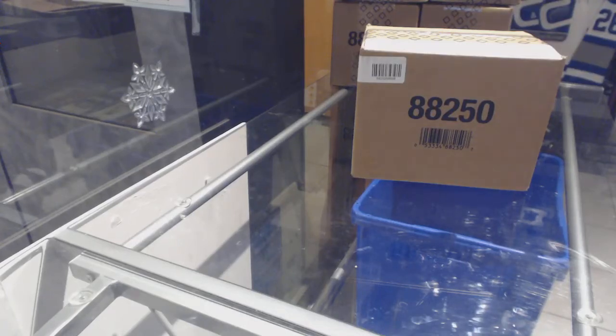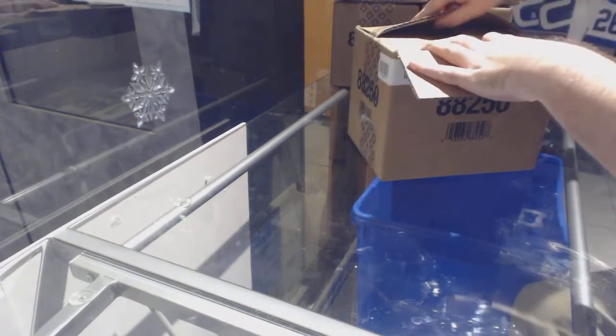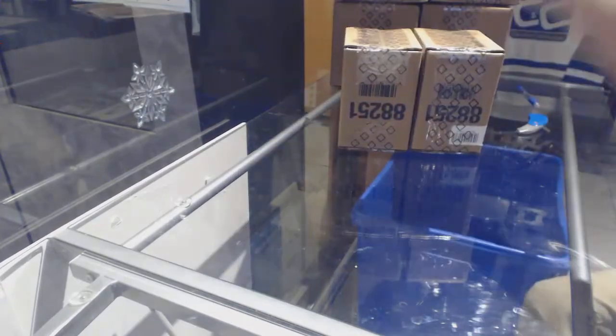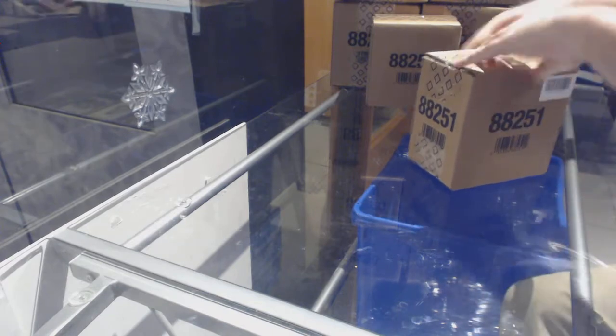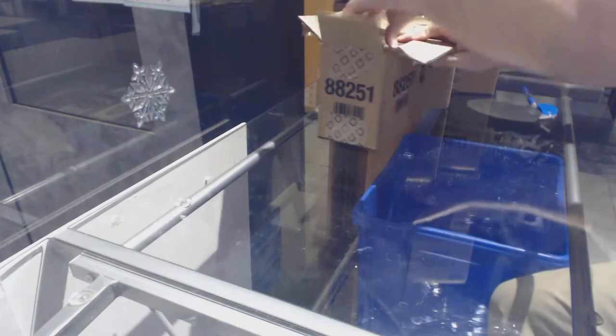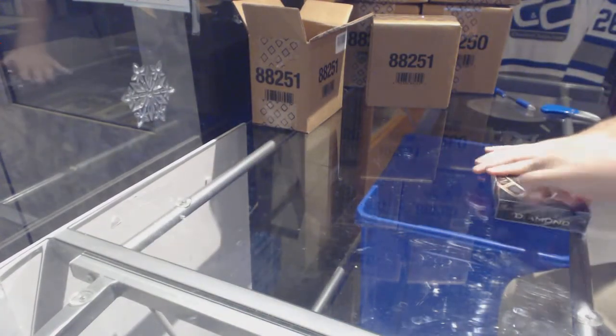Here we go. Starting off CNC break number 8004, we have the one master case break of Black Diamond 1718. So best of luck to everybody involved in the diamond break.